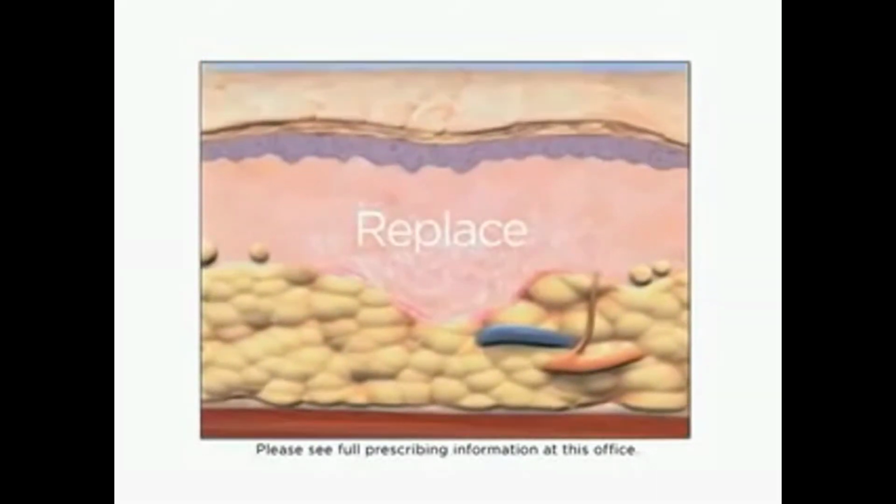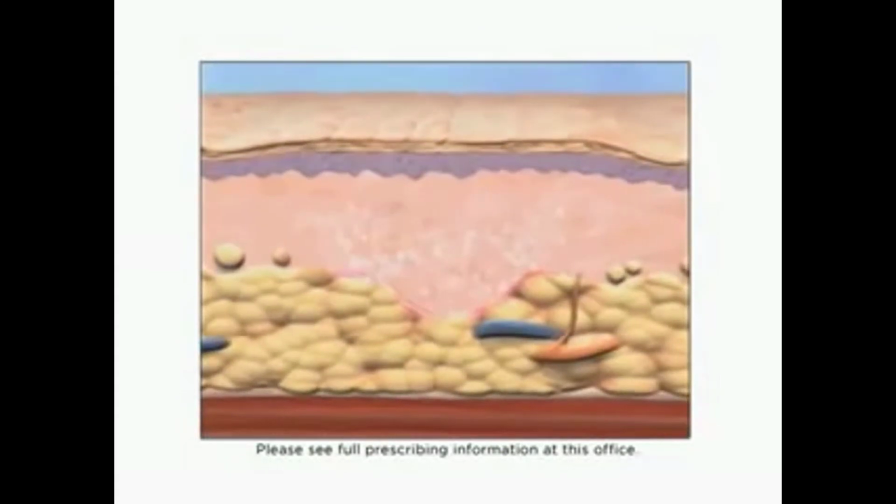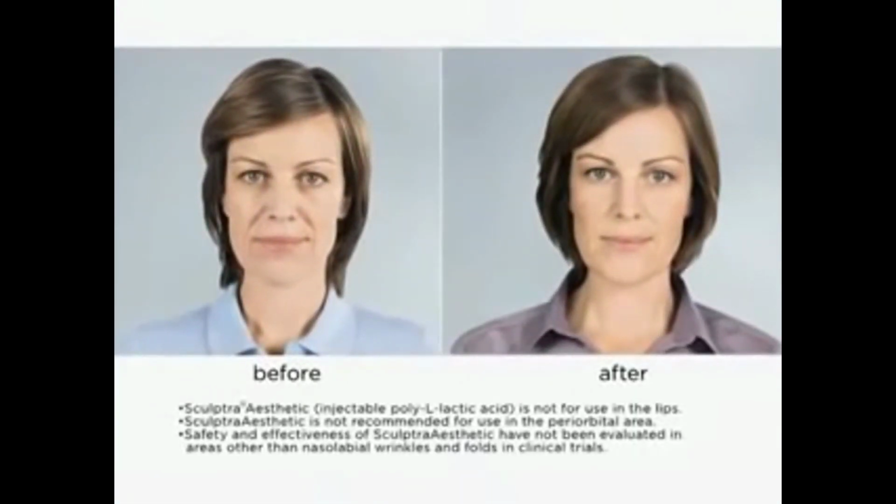As collagen is replaced, it provides a foundation that gradually restores the look of fullness by correcting your shallow to deep facial wrinkles and folds. The result? A refined, more youthful-looking appearance. Sculptra Aesthetic is the only injectable that works gradually and can give you noticeable results that can last up to 2 years.